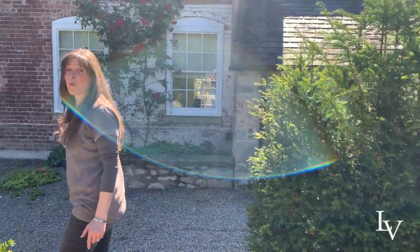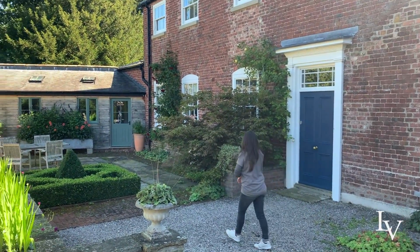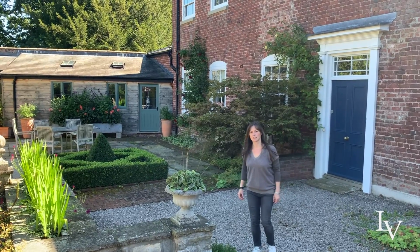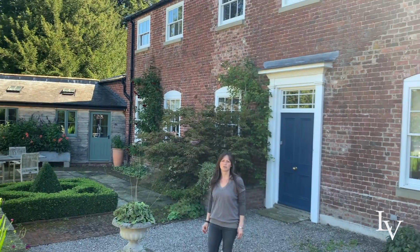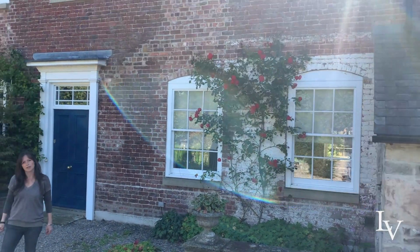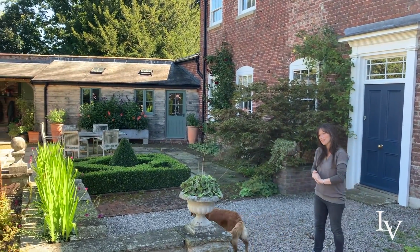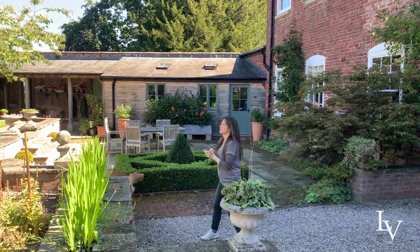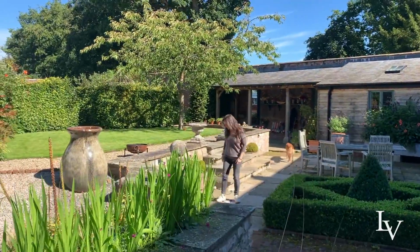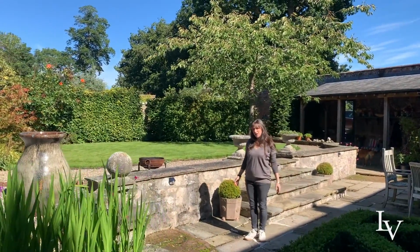Moving on to what we call the house garden. The house dates back to the 1770s and would have been the laundry and dairy and probably even the servants' quarters to the main hall. And 10 years ago, we turned it into our family home. All of this garden that you can see behind me and around me has been completely designed, gardened, and constructed by us.